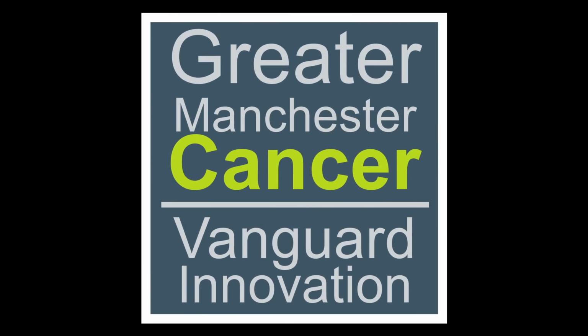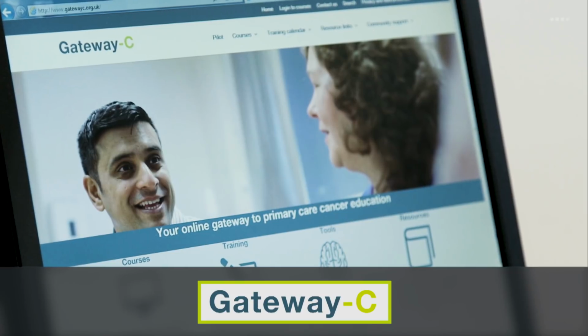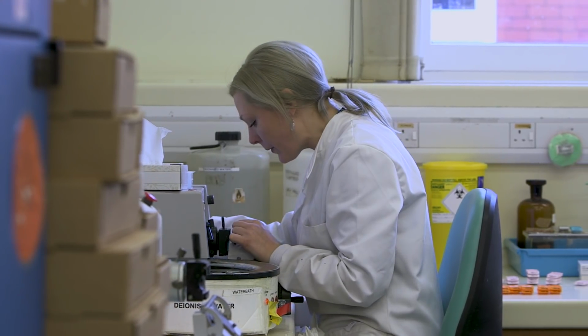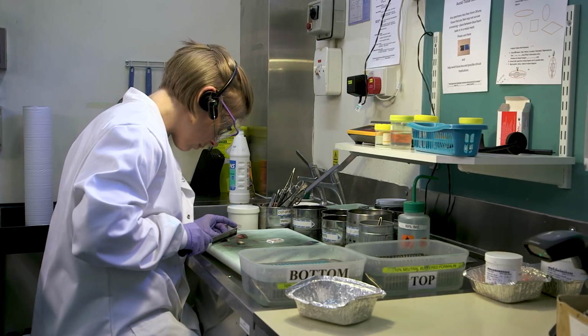In April 2017, we launched a new initiative to test the concept of digital pathology across Greater Manchester. Digital pathology is part of the Vanguard series of work that we've been doing across cancer in Greater Manchester. The way we've done this is working with 7 trusts, 7 hospitals across Greater Manchester. The aim of the work is to see how we can work closely with the histopathology departments, in particular how we might be able to implement digital pathology in the future.